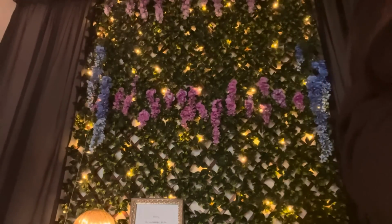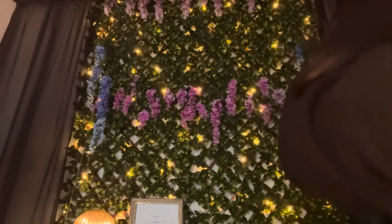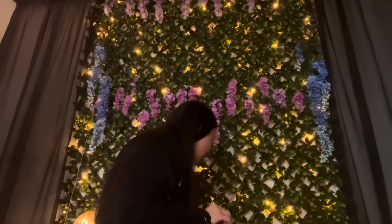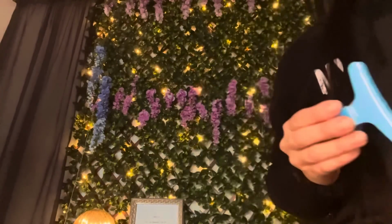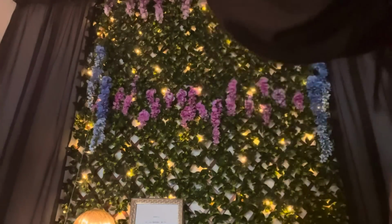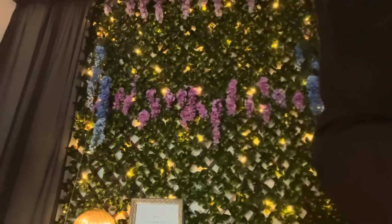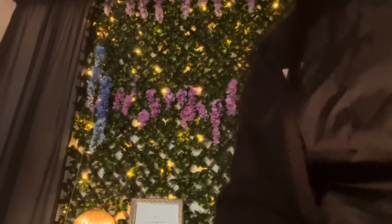Okay, just gonna go over here. Okay. Okay. Just gonna grab a clip or 2 and then go ahead and clip back these sections. Okay. Okay, perfect. So I'm going to go ahead and start off with the first section of your hair.